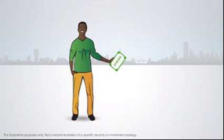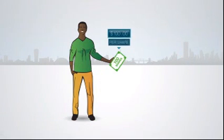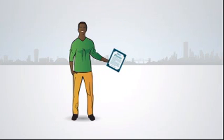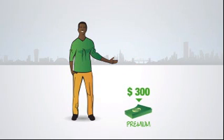For example, suppose there's an investor who owns 100 shares of stock at $100 per share. After analyzing the stock's price movement and trend, the investor doesn't think the stock price will rise much in the next few months. So, he decides to sell a call option with a strike price of $105 on his stock. For selling this option, he earns $300.